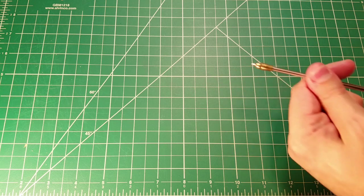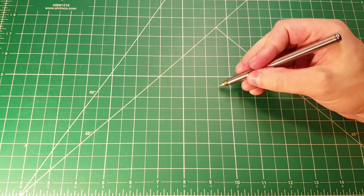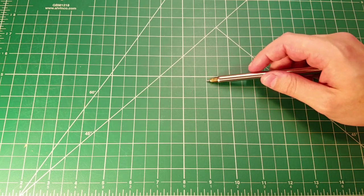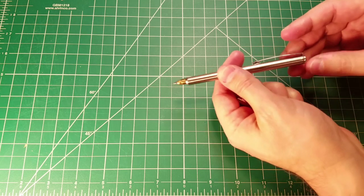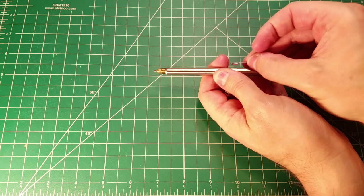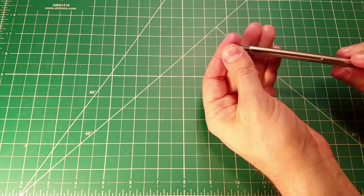And so if you had this in retracted mode and you just wanted quick access to a little ballpoint pen, it has that feature at the end. Or if you needed even more precise pointing, I could see you using that for this. It has a pretty strong, well, springy but strong stainless steel pocket clip. The model that I got is stainless steel.